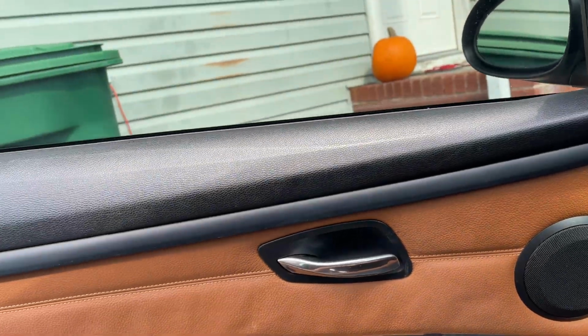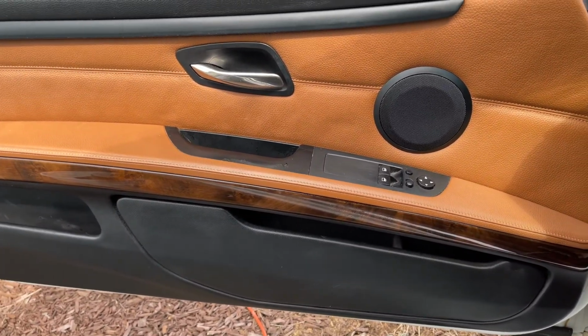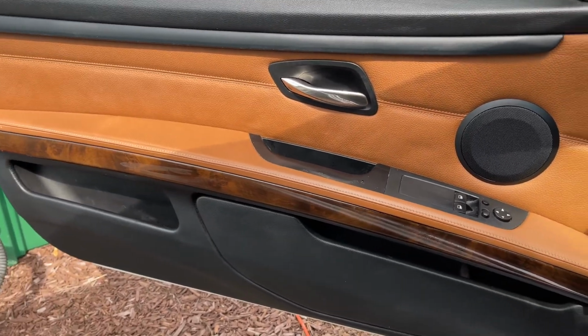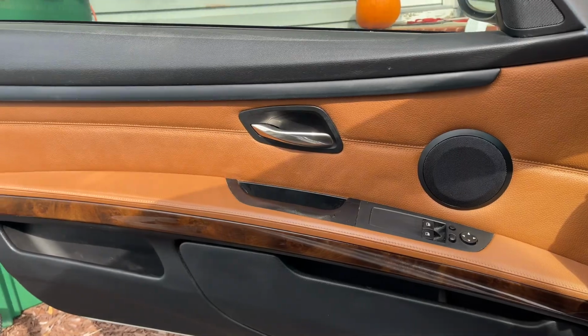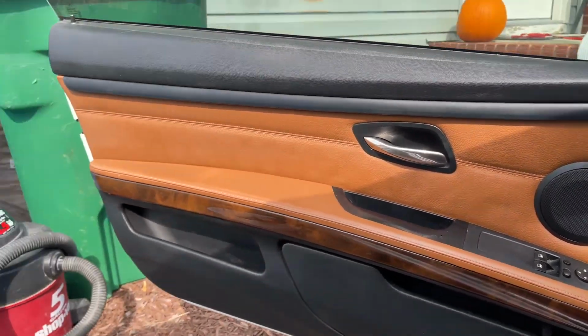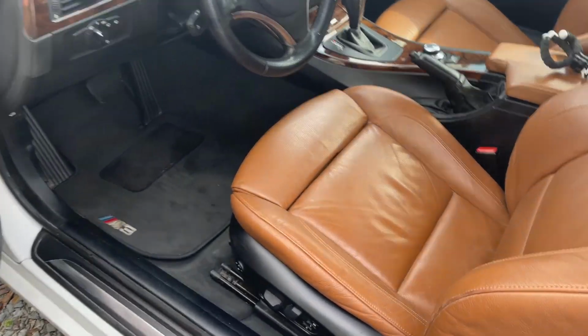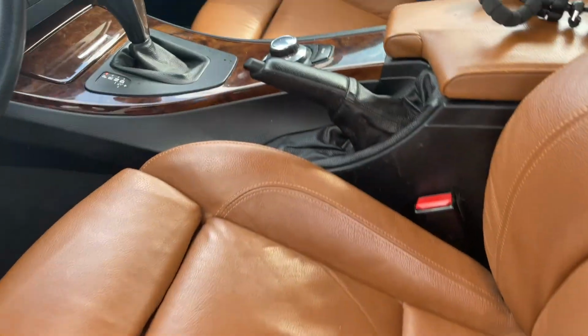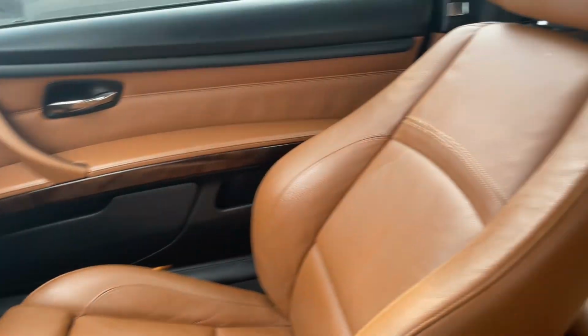So, finished product, a little better. I'm going to have to hit it with something else, maybe something a little stronger, something that rejuvenates it a little better. But for now, that is the finished product. All right, y'all. Now about 90% of the interior is done. It is not fully done, but it's the best it's going to get for right now.